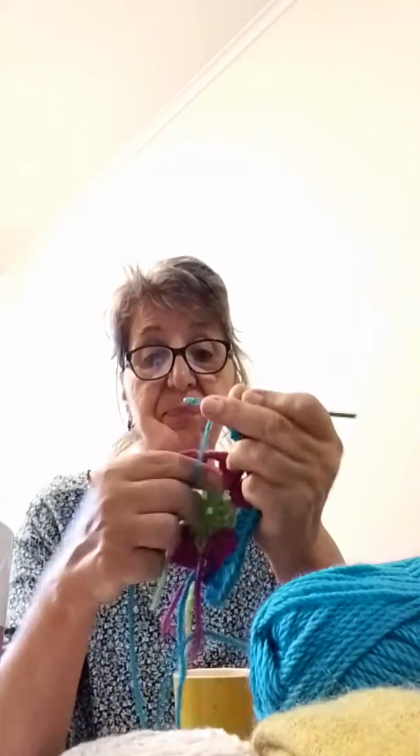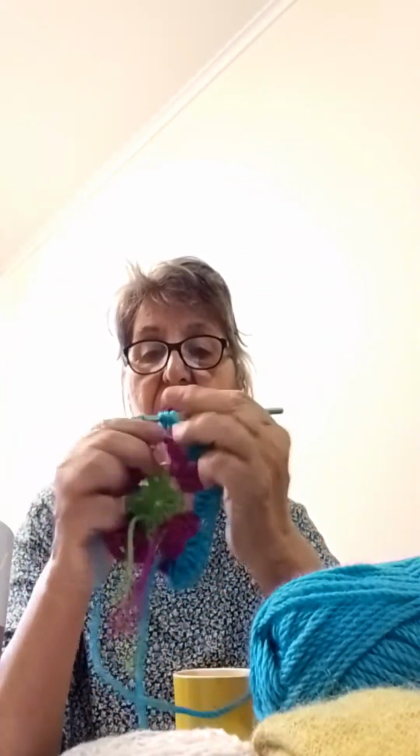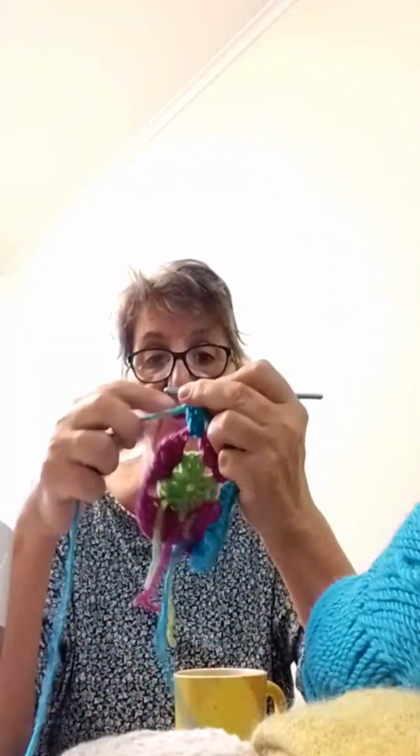So will I use this? I plan to use it. If I don't use it, that's okay. I will have my plan all together, and it may go absolutely according to what I'm thinking, or it may change. And if it changes, it's going to be a positive change.